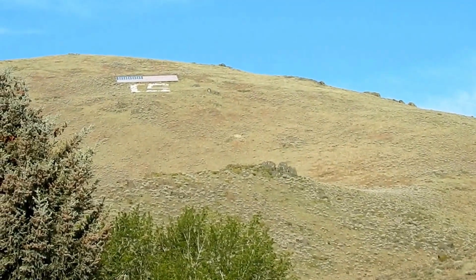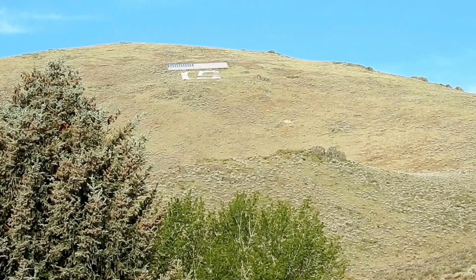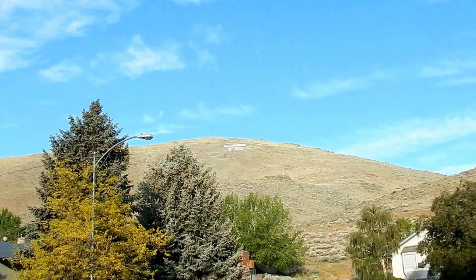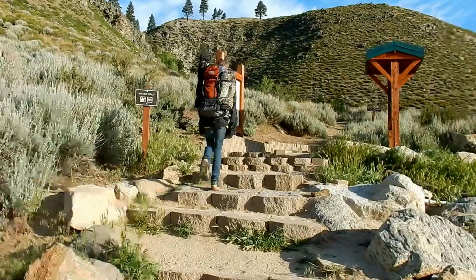Best senior prank ever. This is Sea Hill. The seniors in Carson City in the middle of the night rearrange all the rocks to make a 15. It's quite a hill, at least 500-600 feet high.